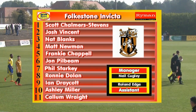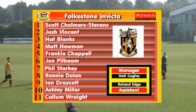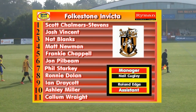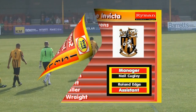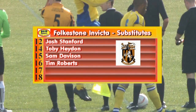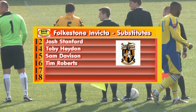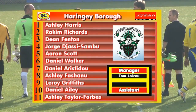Still absent is Tim Roberts, the goalkeeper, so Scott Chalmers-Stevens continues to deputise in goal. John Pilbeam retains that number 6 shirt with the absence of the regular number 4, Liam Friend, the skipper. He's back, I think, for the next match. On then to the bench for Folkestone Invicta, a little on the light side with Josh Stamford, the recognised player. Tim Roberts is sitting on the bench, the goalkeeper, but probably plays no part unless absolutely necessary.